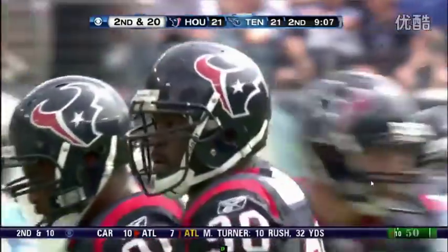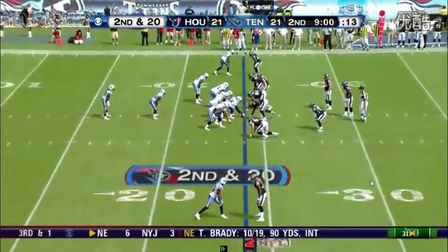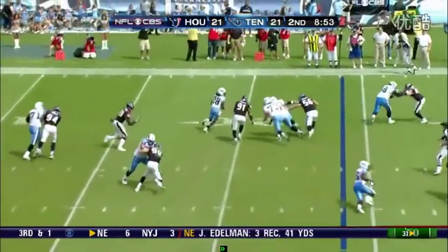And it looks like the Houston Texans defense has made an adjustment. Well, Frank Bush, the defensive coordinator, really, once he can get his guys lined up, I think they're playing good. And he's an aggressive play caller as a defensive coordinator. Second down and 20, screen play.